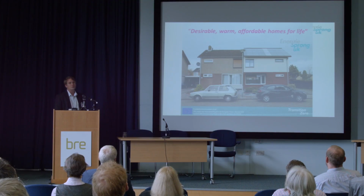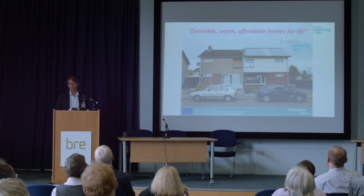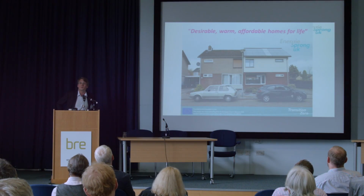So that's probably the same question Ron is asking you. Unless you're a classic car collector, I would suggest probably the one on the right-hand side. And it's really transforming the appeal of the building. And I think that's what my message is about. We need to create desirable, warm and affordable homes for life.